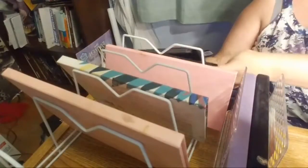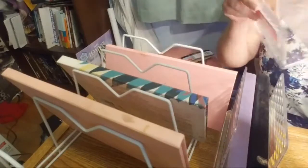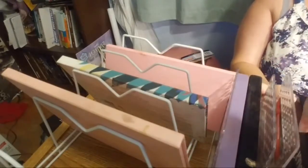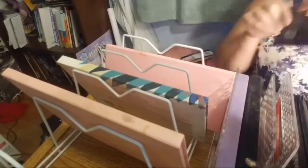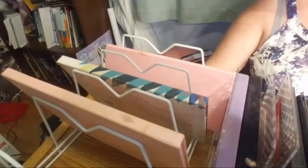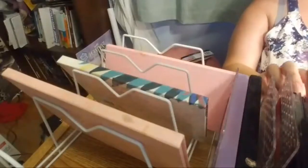I knew my smaller ones, like my NYX ones, weren't going to fit in there, so I got another one. Pop those in like that. These might actually fit back in the drawer, which would be really nice because some of the stuff, obviously, I do want to keep. This one, not gonna fit.